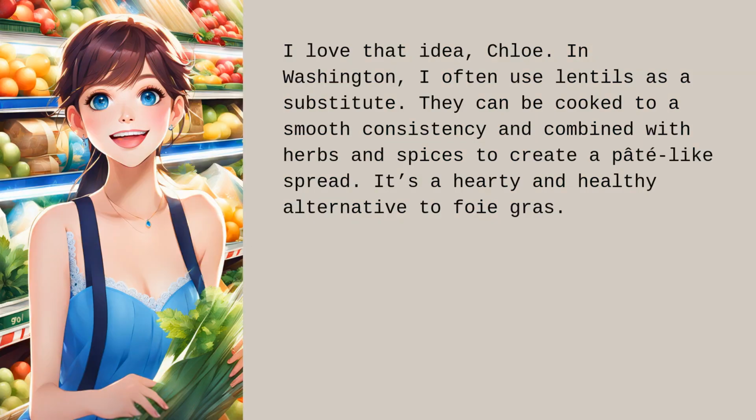I love that idea, Chloe. In Washington, I often use lentils as a substitute. They can be cooked to a smooth consistency and combined with herbs and spices to create a spread. It's a hearty and healthy alternative to foie gras.